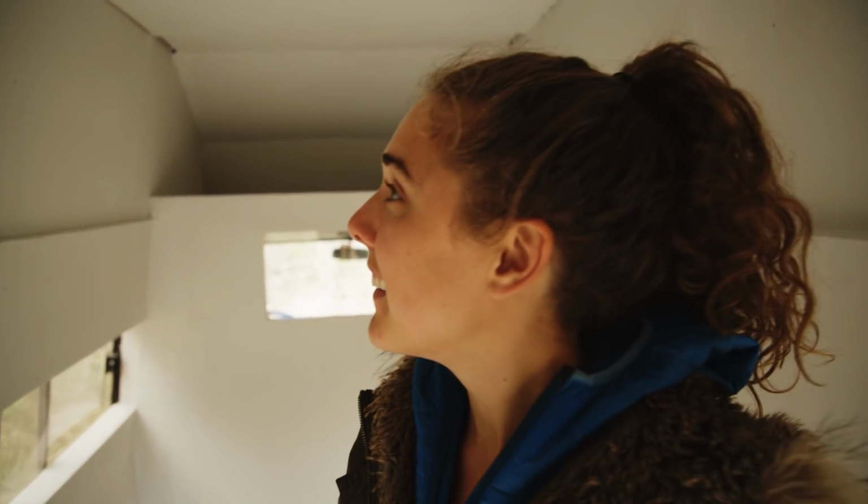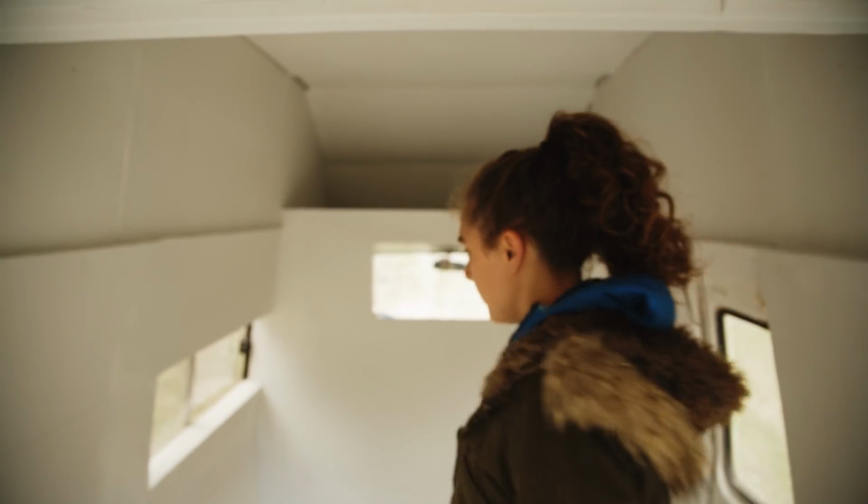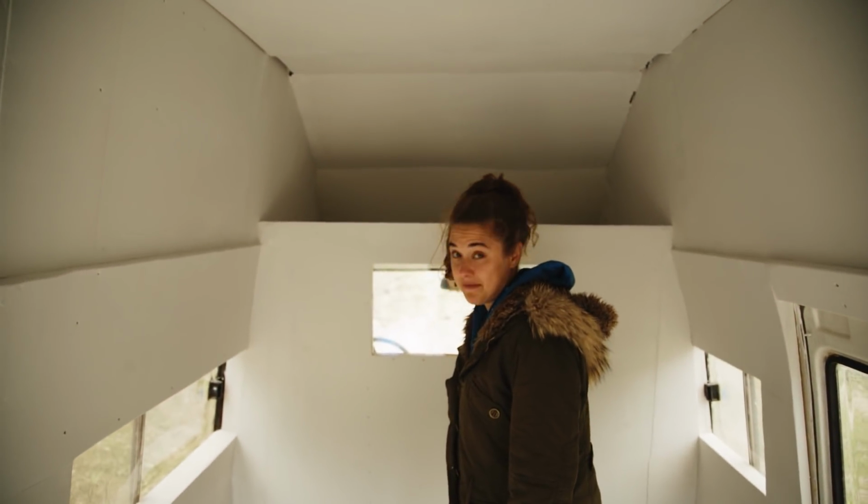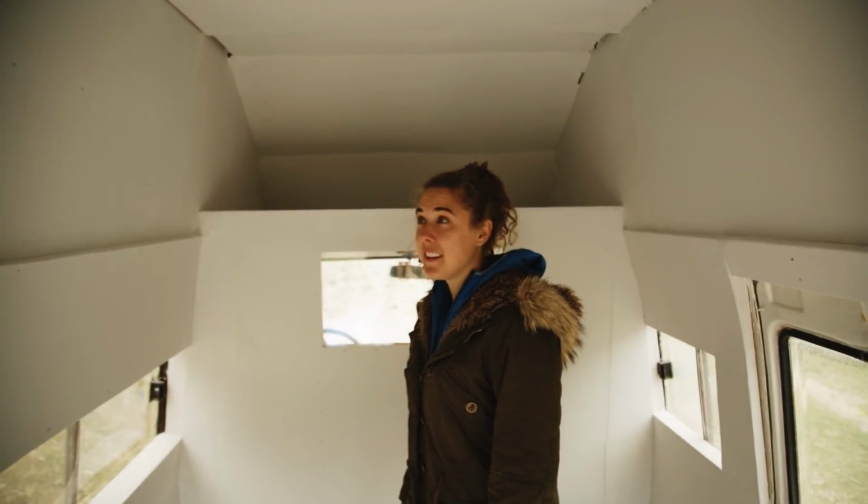I said for painting in the dark, we did pretty well. Yeah. Obviously it can use some touch-ups, but it's also just the first coat. I'm pretty impressed. What do you think? Look at this. Our first coat of paint.